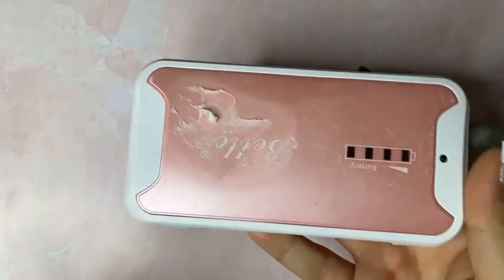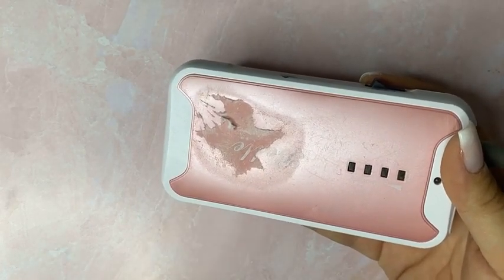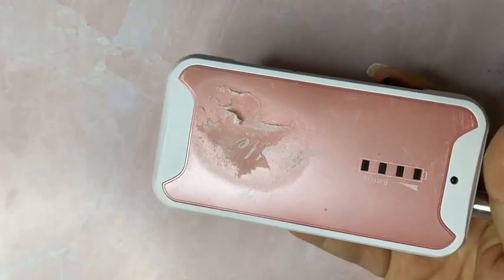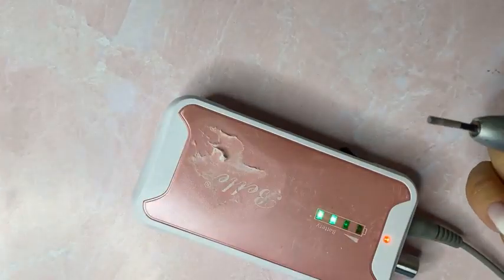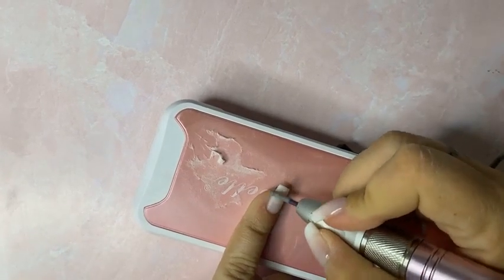Alright, so I'm going to take the nail drill. I'm using the Belle portable drill. There's a link to this drill in the Facebook group. Sorry, I got something on my face. In the Facebook group, it's actually a different color now, but it is the same drill. This one's really old and beat up, as you can tell, but I've had it for a while. It works amazing, and it's portable, which is my personal favorite thing about it. But I'm just going to go ahead and put my drill on a nice low and slow setting, or speed, and just start going over all of my nails.